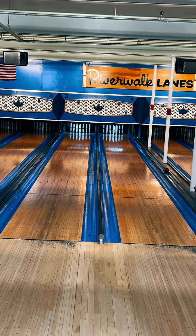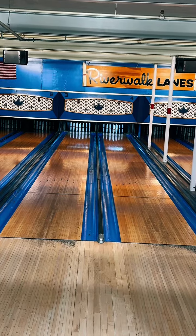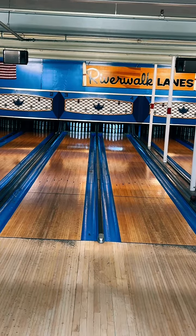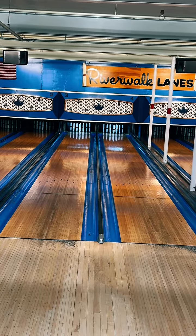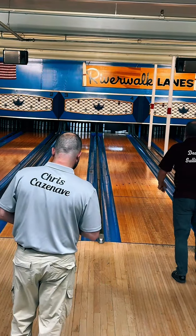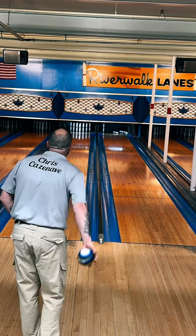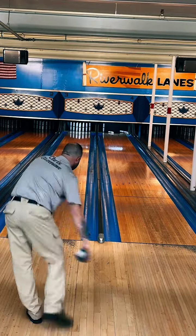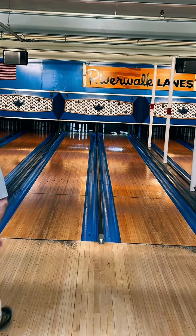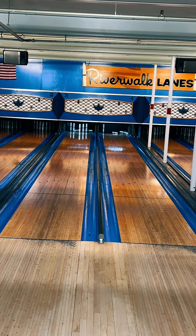So according to Candlepin Bowling Network and Paul Grant, pro bowlers strike about 9% of the time. I don't know if that's a true number, but that's what he says. Come on! Hit it! That ball from me was a beautiful straight ball, but it just doesn't work like that. Pros rarely will gutter the ball. Very, very rarely.